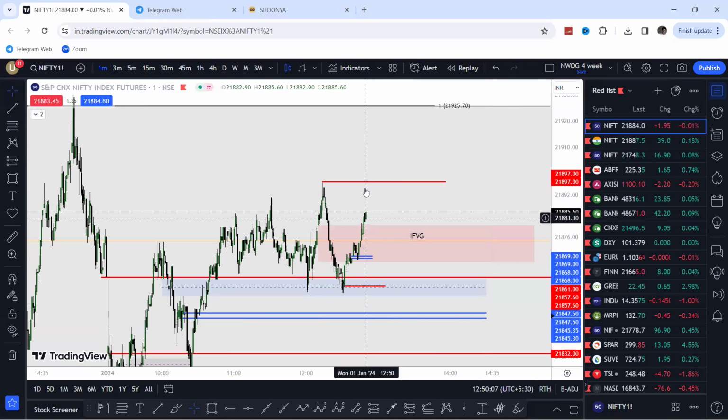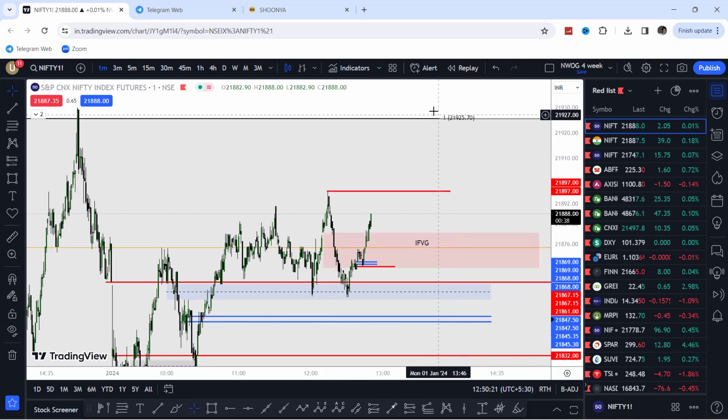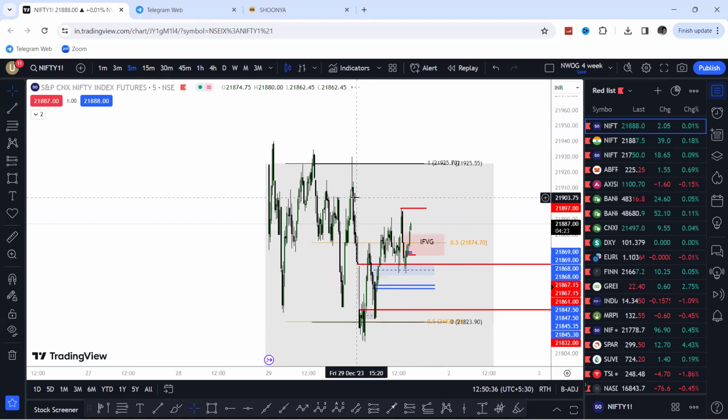I'll take out my first partial right here and I'll trail my stop loss to just below this point. I can do that even right now. So I just keep it right here. This is going to be my exit. Sorry, I've trailed my stop loss right here. I'm expecting the price to first take out this high. Once we take this out, I will take out another trade somewhere.